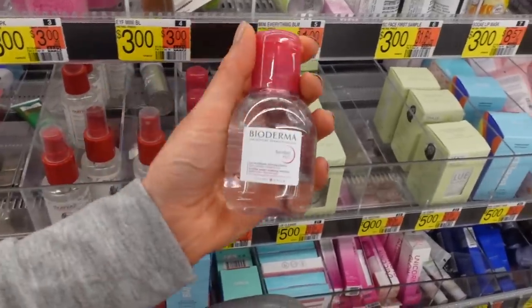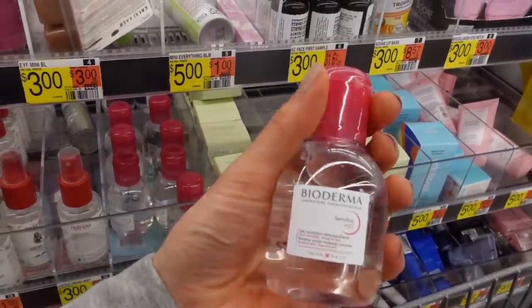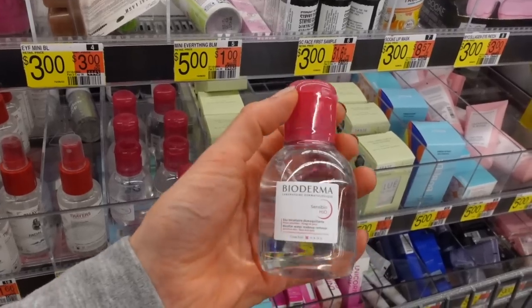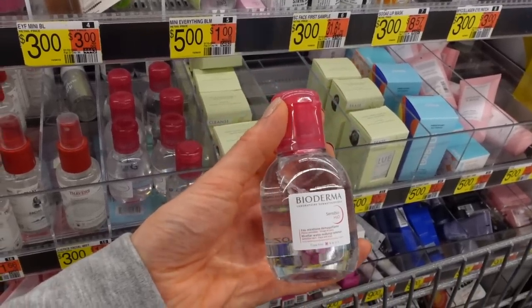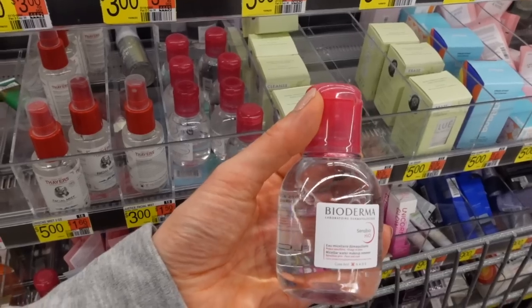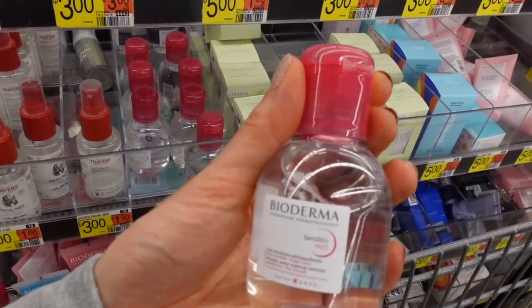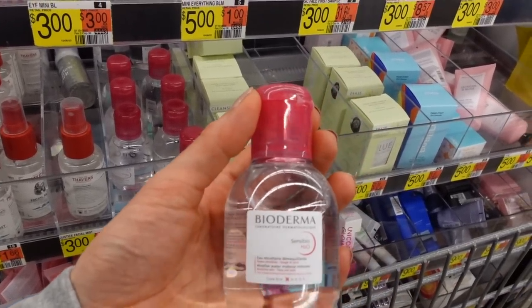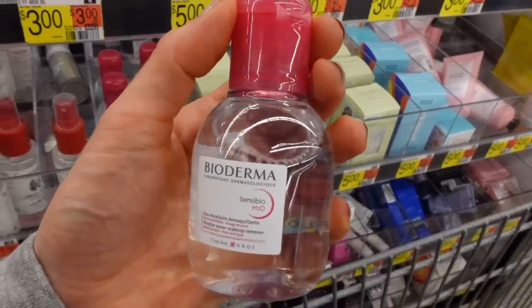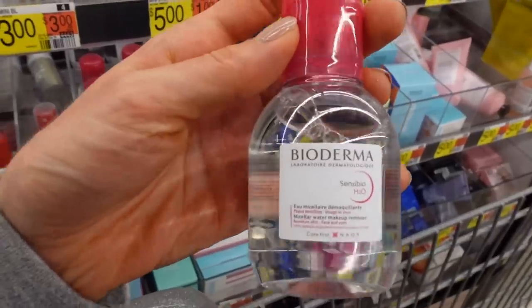We also have the Bioderma micellar water for $5. This is good. I personally don't enjoy using micellar waters, but of all of the ones that I've ever tried, this one has been the best. And they're helpful for removing makeup, but I do recommend doing a second step cleanse with just a basic face wash to remove all of the residue. But that would be a good little stocking stuffer for somebody who wanted to try it.